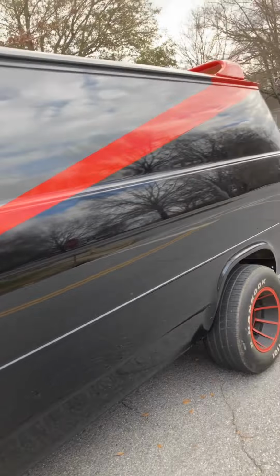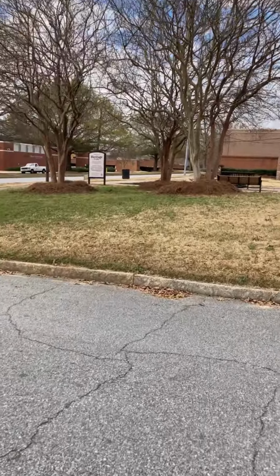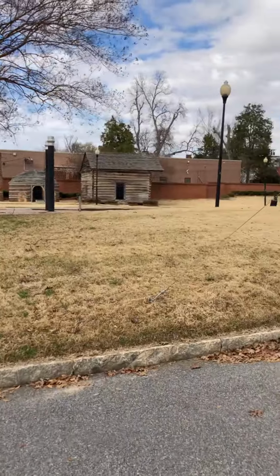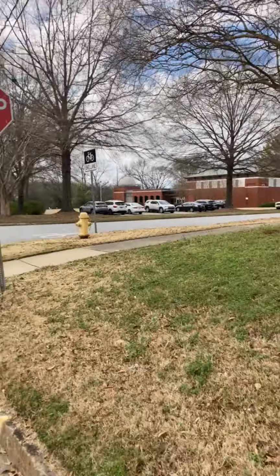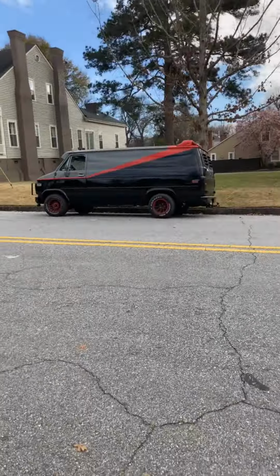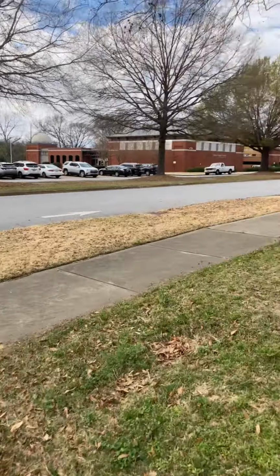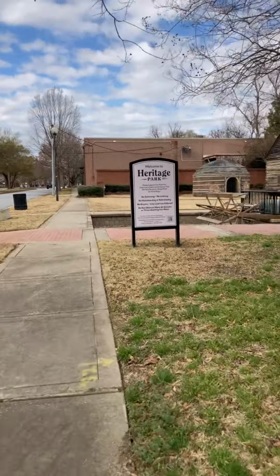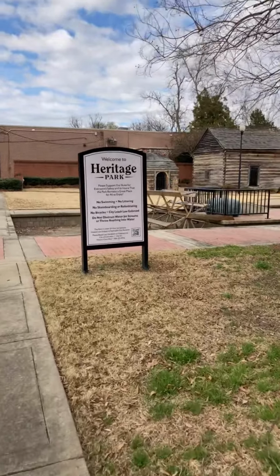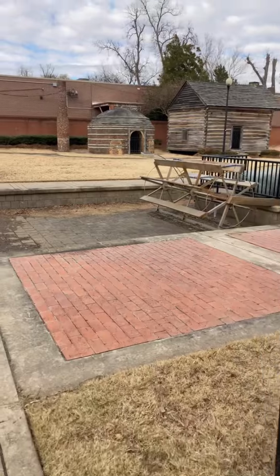All right. I am back. I am actually in Columbus, Georgia. I see some cool things over here. Let's see what they all are. Let's look at the A-Team van. Kind of fun driving around in that. People's looks, you know. So this is Heritage Park. Let's see what they got. It looks like they had water that used to run through here at one time.